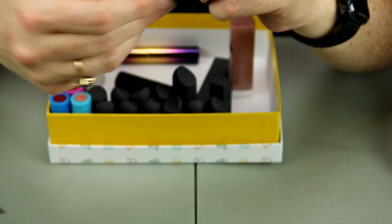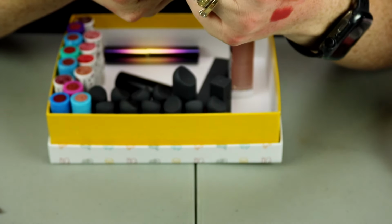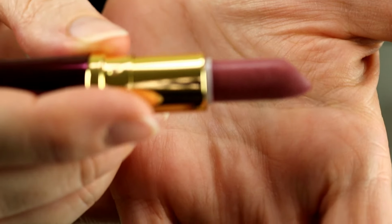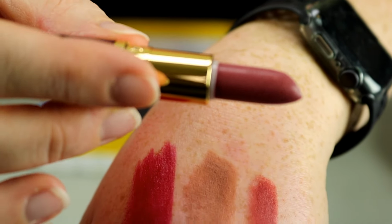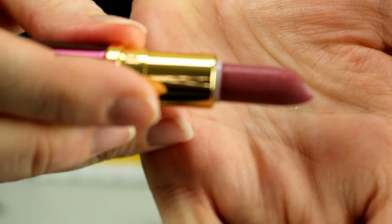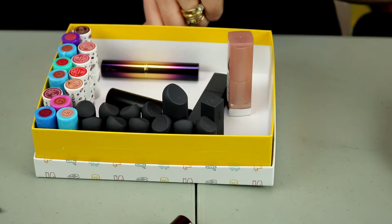Okay, this is from Wonder Beauty in the shade Barely There. Ooh, no. That one does not look good. I'm going to show this one to you guys. Can you see that? Hopefully it'll focus enough. It has little white dots all over it, and it might be that it's just dry, but I'm not going to risk it. I'm going to get rid of that.